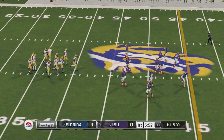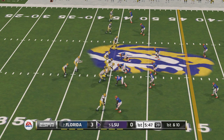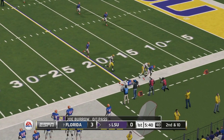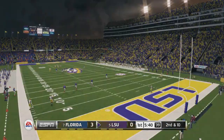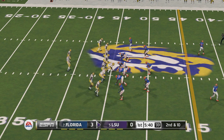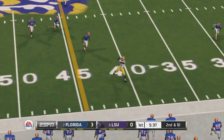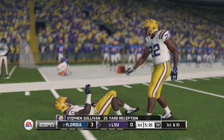From their own 45-yard line, first down. They'll line up with 5 wide receivers. He sails it long. Yeah, the quarterback's breathing a huge sigh of relief because he got away with throwing what should have been an interception. Throws complete. He's got room to work. He's knocked out of bounds at the 29-yard line.